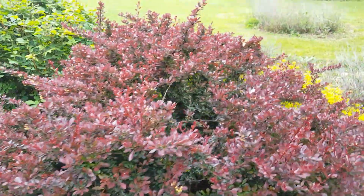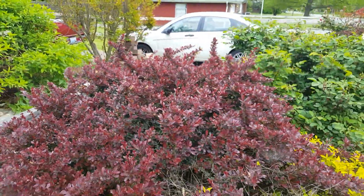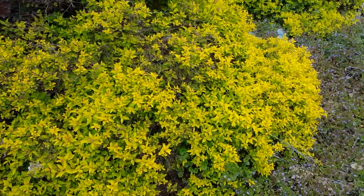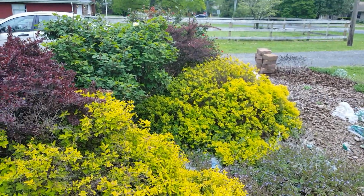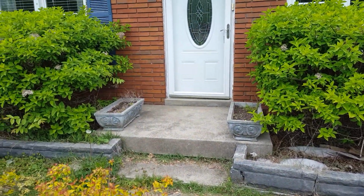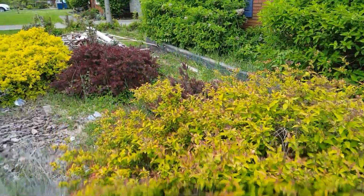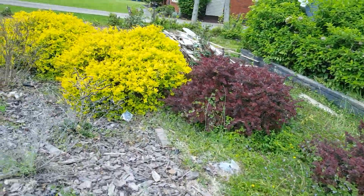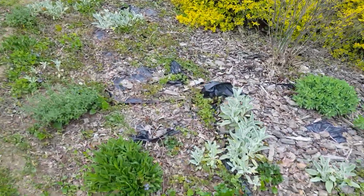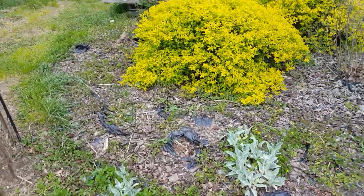Beautiful barberry shrub here. Love that burgundy foliage. And then the spireas. Front porch pots will be planted up probably in a couple weeks. Still have to make my trip to Garden Gate Nursery. That's where I get my annuals that I put up front here, like the blue salvia and the French gold, or the French marigolds.